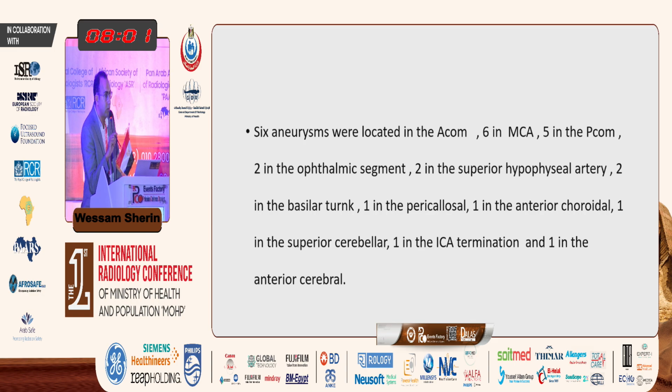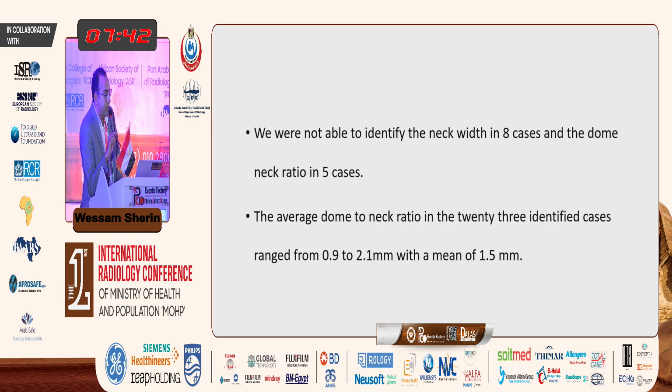6 aneurysms were located in the ACOM, in the MCA, 5 in the PCOM, 2 in the ophthalmic segment, 2 in the superior hypophyseal artery, 2 in the basilar trunk, 1 pericallosal, 1 anterior choroidal, 1 in the superior cerebellar, and 1 in the ICA termination, and in the anterior cerebral artery. We were not able to identify the neck width in 8 cases and the dome to neck ratio in 5 cases. The average dome to neck ratio in 23 identified cases ranged from 0.9 to 2.1 millimeter with a mean of 1.5 millimeter.